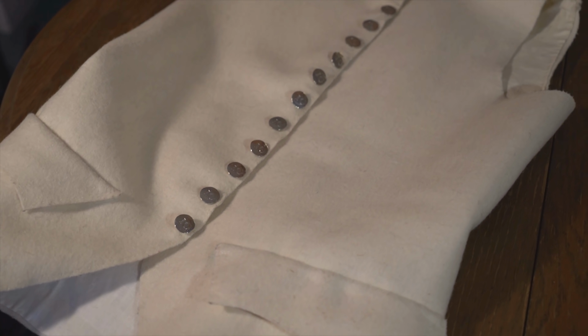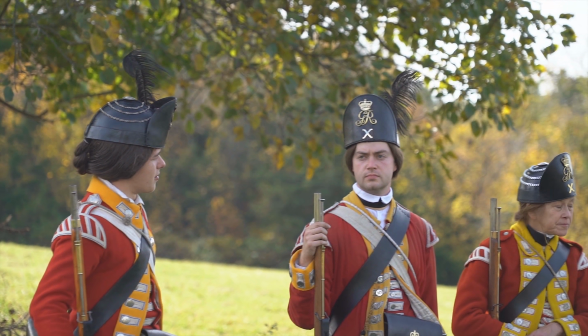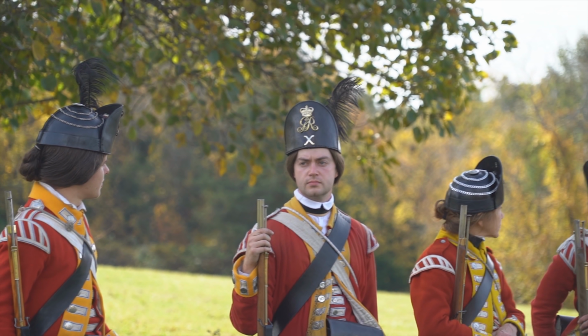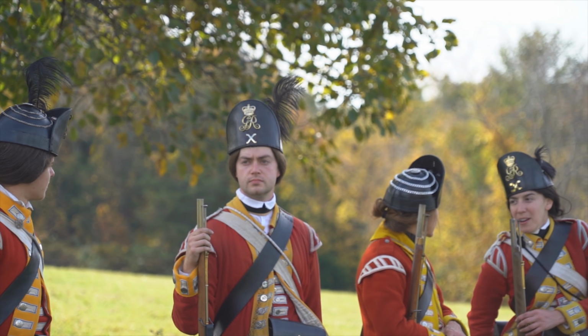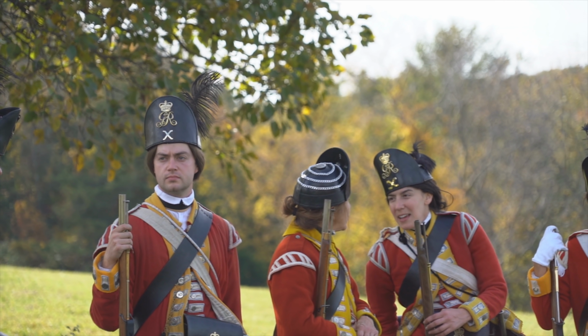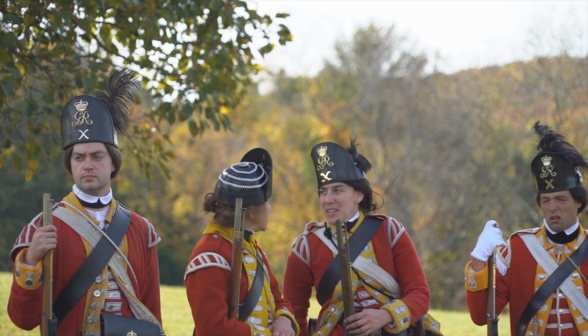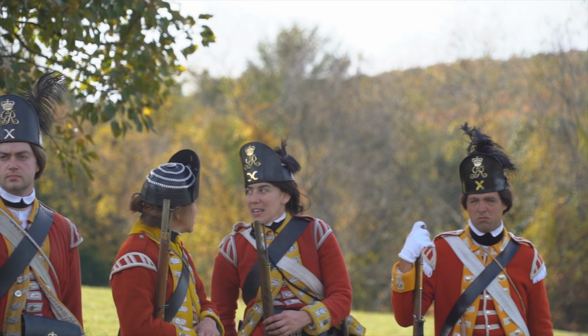Under that coat, the man would also wear a waistcoat of wool over top his linen shirt. Usually the waistcoat is white or buff colored, although there are some exceptions to that, like light infantrymen who might wear red waistcoats. However, as the waistcoat would go over top of the breeches at the waist just a little bit, it's a little longer than the breeches themselves, so normally you can, even if the coat is closed, see the bottom of a waistcoat poking out.